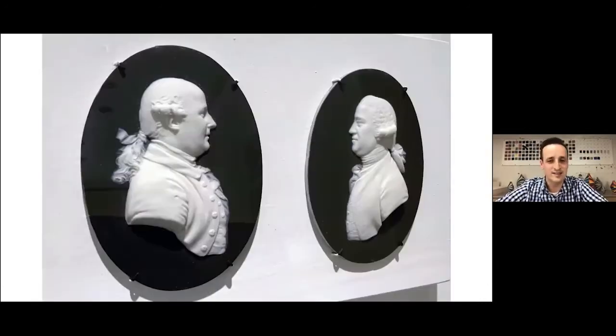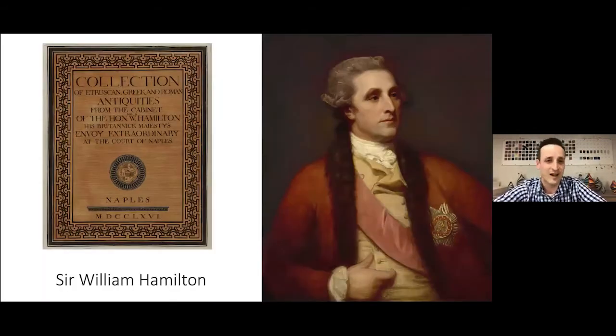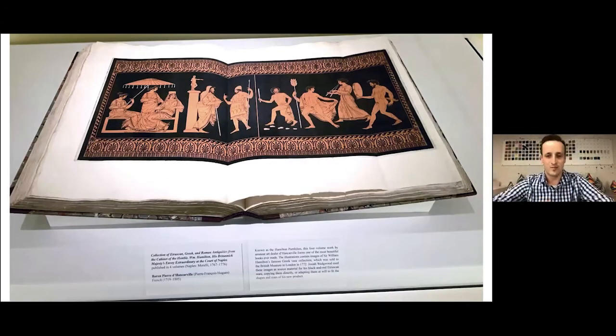But before the second trip, I had time to learn much more about Josiah, learn about Bentley, and start to understand the context of their times, which I think is crucial to understanding the context of their work. And the great discovery, the great find, was this amazing Antiquities from the Cabinet of the Honourable William Hamilton, Sir William Hamilton. This book, which exists at the Birmingham in real form and of course as a copy.